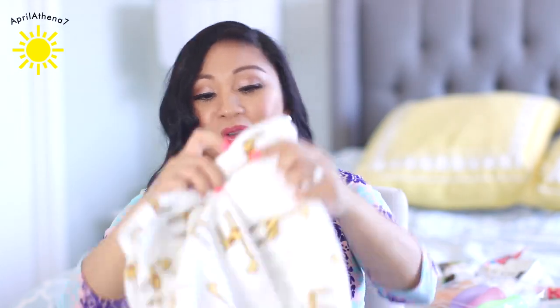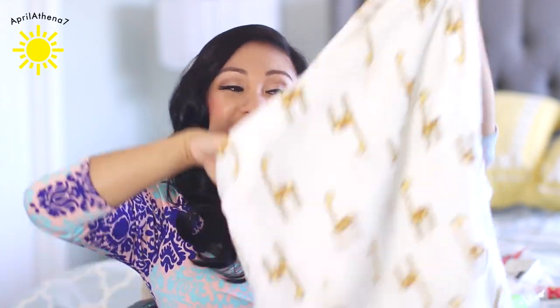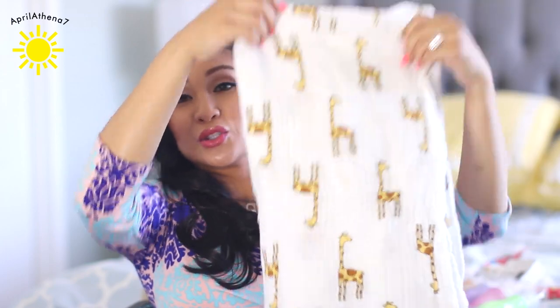And then I'm also going to bring this. This is a giraffe swaddle blanket. I love it. And I got this from my best friend, Dee. So a huge thank you to Dee. And I like it because it's giraffe, and that's the theme of Baby Blueberry's nursery.